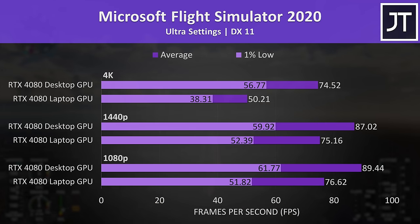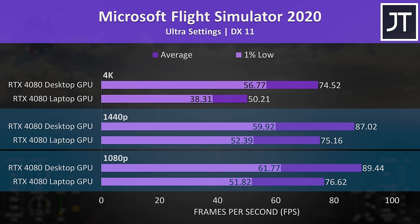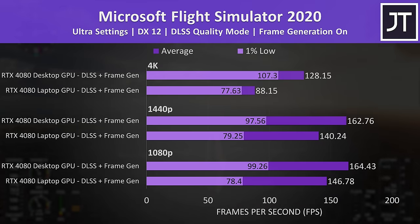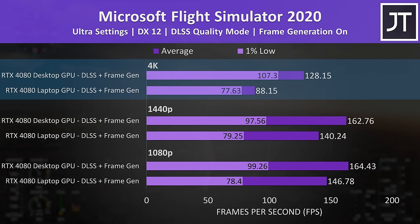Microsoft Flight Simulator, on the other hand, is another CPU heavier game, as shown by the minor performance differences at 1080p and 1440p resolutions, with the desktop around 16% faster. The GPU difference starts to matter more at the higher 4K resolution though, as the desktop was now 48% faster than the laptop. Turning on DLSS and frame gen offers both desktop and laptop an improvement, but the biggest gap between them was still seen at 4K.